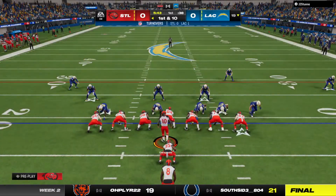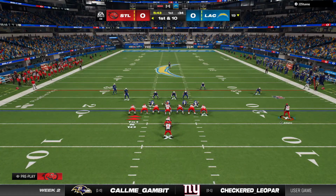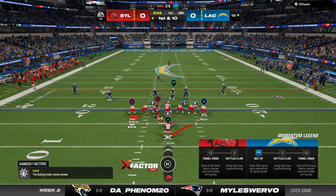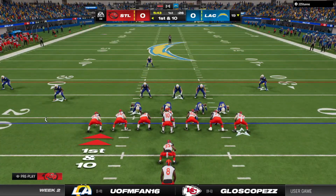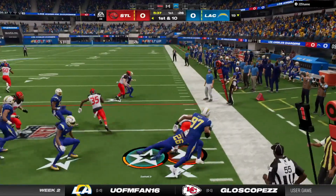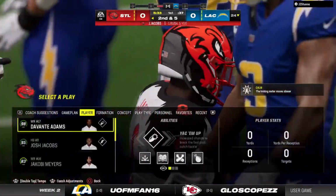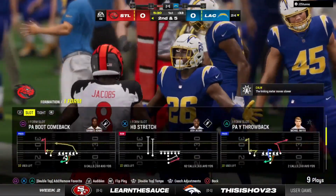Here we go. Adams, the man in motion left. They'll begin on the ground with Jacobs. And he's able to break out of 1 tackle, but then quickly brought down. Asante Samuel Jr. that time up to make the tackle.